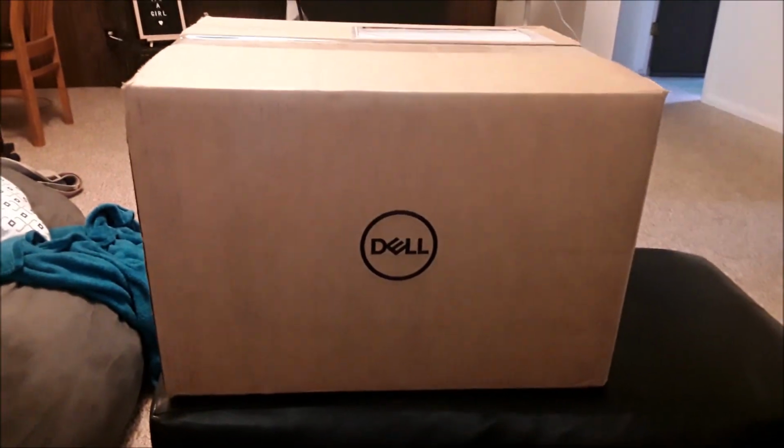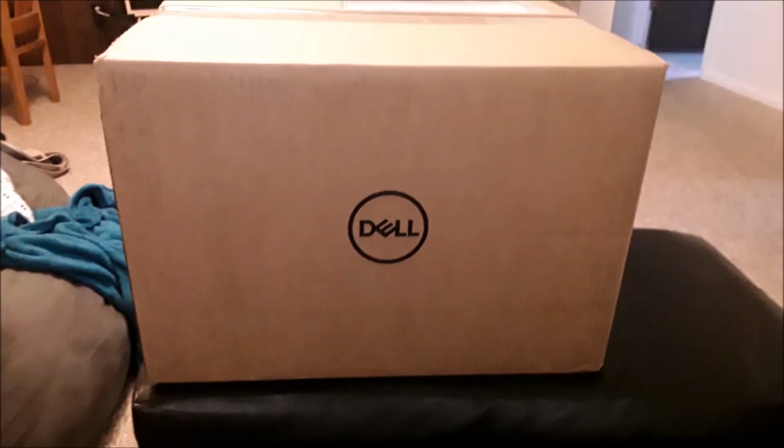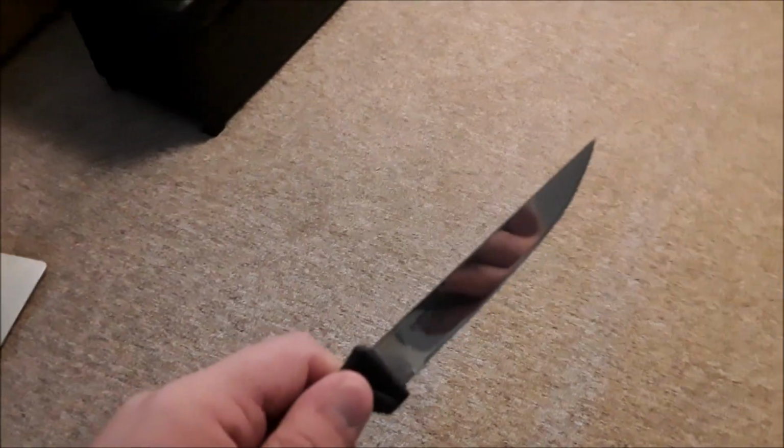So I'm sitting here on the couch, and all of a sudden the doorbell rings, and I'm like, ooh, what could that be? Turns out, this box was delivered. It's my new computer. So what we're going to do today is open it up and take a look at what's inside this magical box. So I got my trusty steak knife.